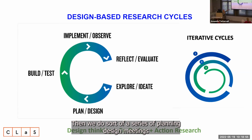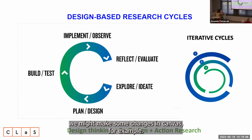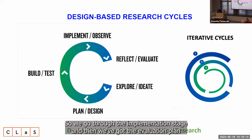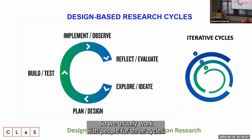Then we do a series of planning, design meetings, talking about, you know, really scoping what we're going to do. Then we might build, we might test some new technologies, we might make some changes in Canvas, for example. Then obviously we launch the unit. It's taught throughout the semester, so we go through the implementation stage, and then we've got the evaluation plan that we made at the start, and we collect data, we reflect as a team, and we build that into the next cycle. So we usually work with people for 3 cycles.